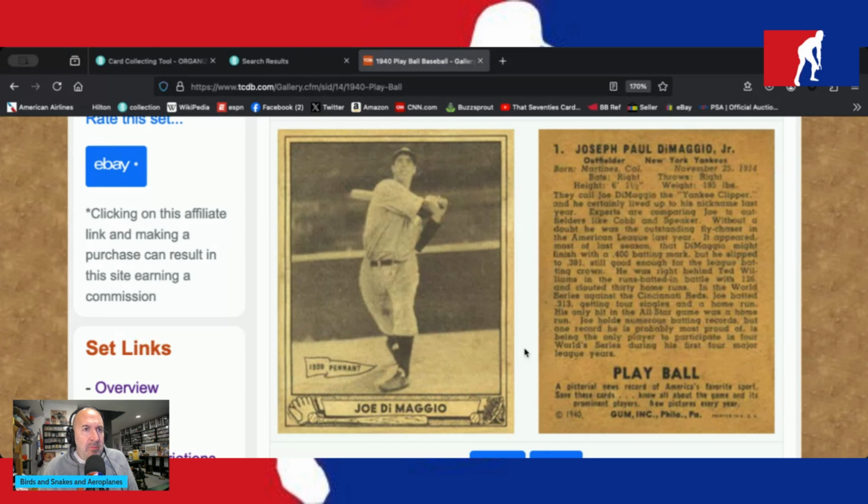He was right behind Ted Williams in the runs batted in battle with 126 and clouted 30 home runs. In the World Series against the Cincinnati Reds, Joe batted .313, getting 4 singles and a home run. His only hit in the All-Star game was a home run. Joe holds numerous batting records, but one record he is probably most proud of is being the only player to participate in 4 World Series during his first 4 Major League years.